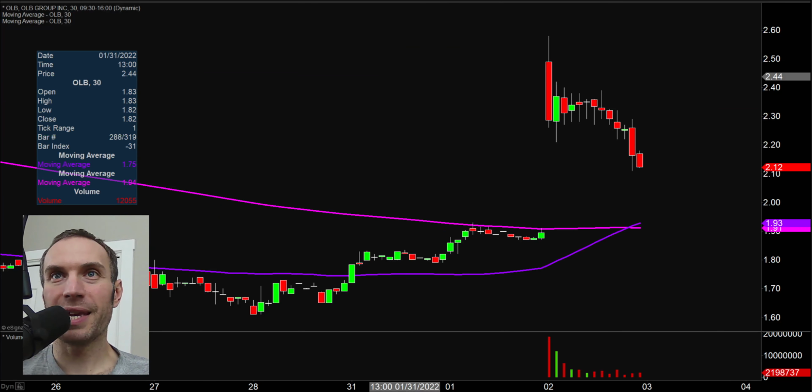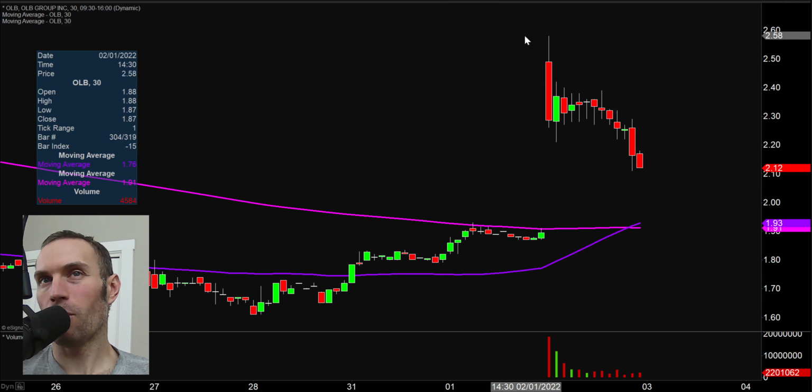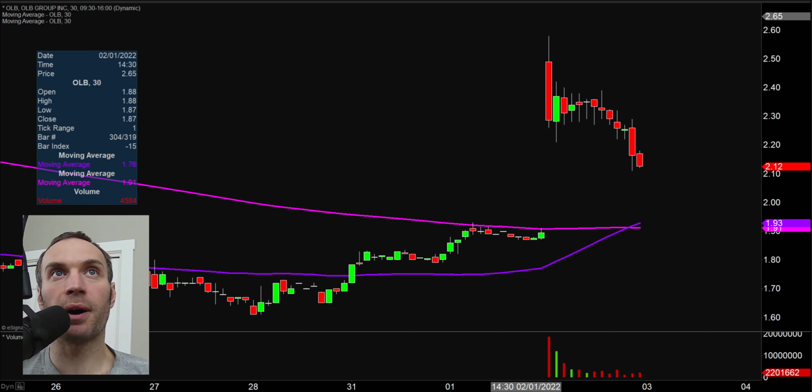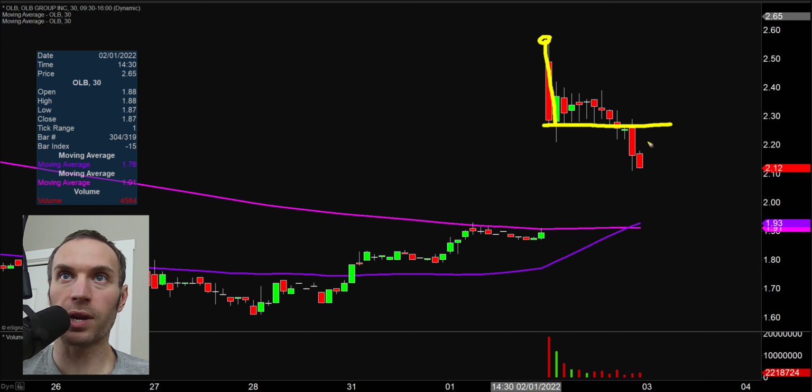Next one, OLB, and this one might be game over, and I really hesitated quite a bit. Do I want to put this one on the watch list? But I'm just going to go with it because, yeah, there's no doubt about it. Right now, this thing's looking pretty rough. I'm going to think that I got all the way up here. Pulled back, which was fine because at least it started to go sideways. But then late day, you can see it has broken down and essentially continues to bleed and bleed and bleed.